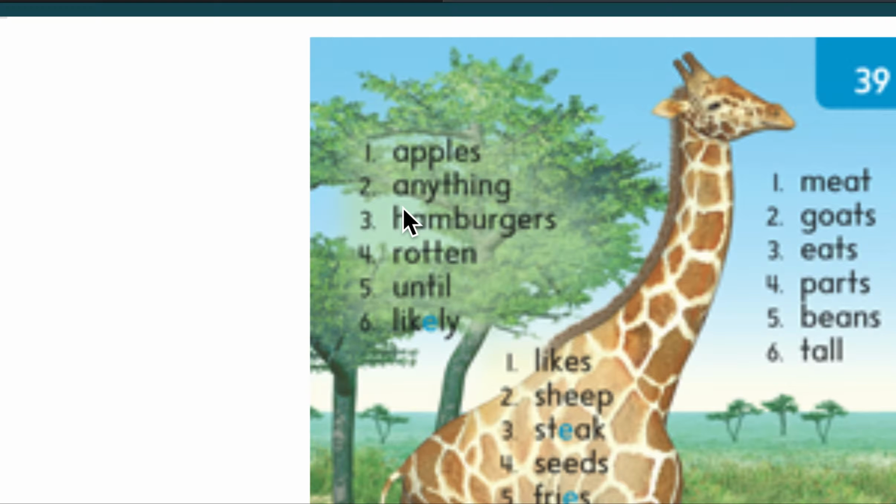Word two, the first part is spelled A-N-Y. What does this part say? Any. The second part is spelled T-H-I-N-G. What does that part say? Thing. What's the word? Anything.